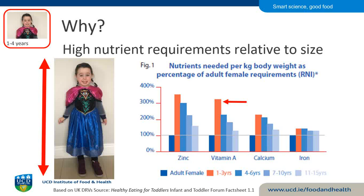Okay, so for an adult female, this is the amount of the nutrient they should be getting, and if you compare a child's requirements to an adult, you see that for zinc, for example, it's almost 4 times relative to size. I suppose that's important to mention as well.